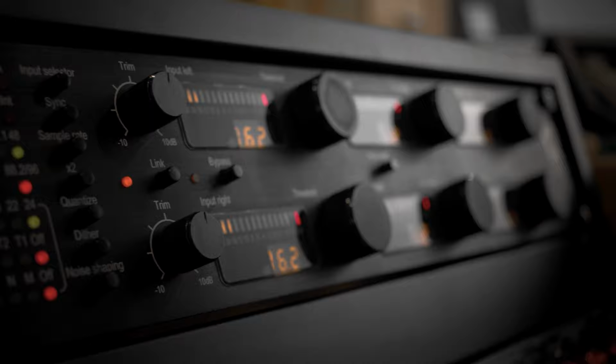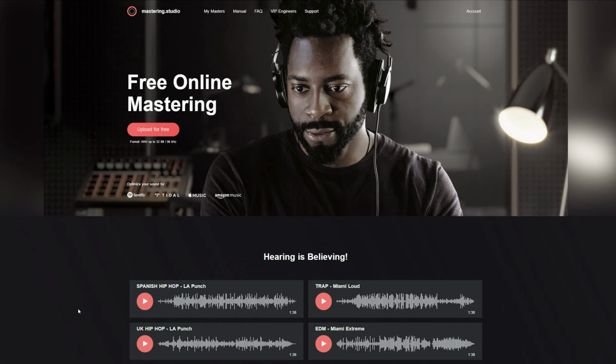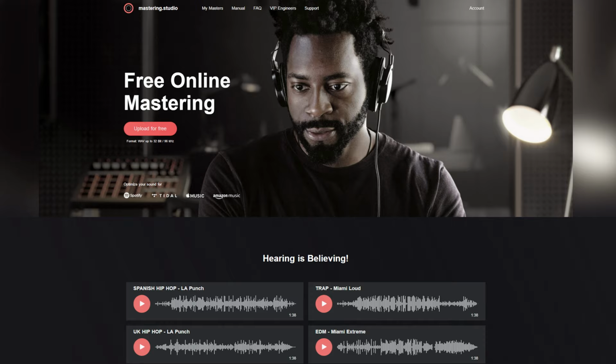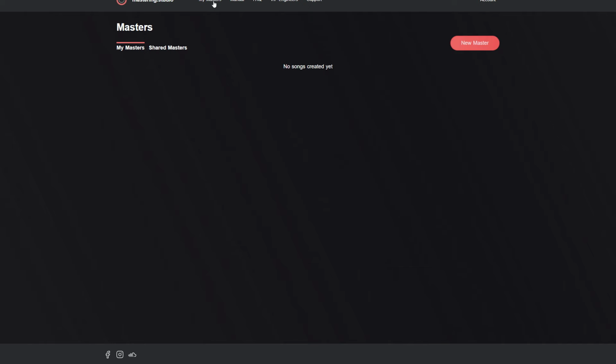Also, as a mastering engineer, you can use this plugin to create a reference master for you to beat with your normal mastering workflow. It is an extra tool for you to get even better masters. The Style Creator app is also the backbone of the online mastering site mastering.studio. This site is very much Plugin Alliance and Brainworx, and those companies have their heart in a good place for their community. For me, that is something precious.